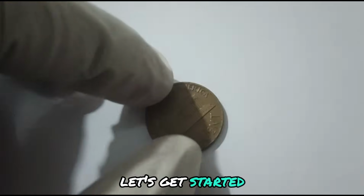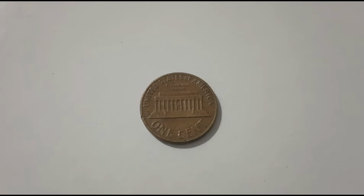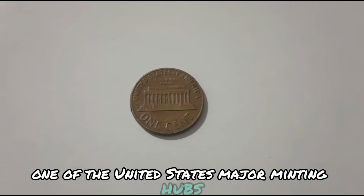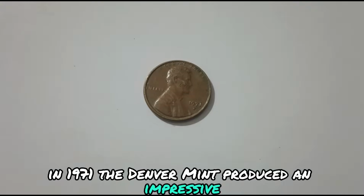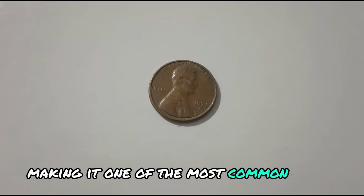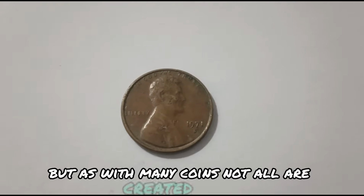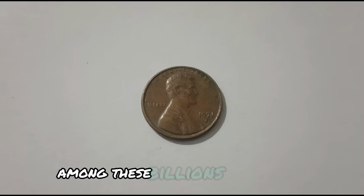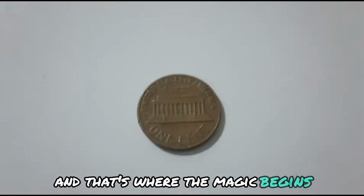Let's get started. The 1971 D Lincoln penny comes from the Denver Mint, one of the United States' major minting hubs. In 1971, the Denver Mint produced an impressive 2.9 billion Lincoln pennies, making it one of the most common coins of its time. But, as with many coins, not all are created equal. Among these billions, a few rare specimens stand out, and that's where the magic begins.